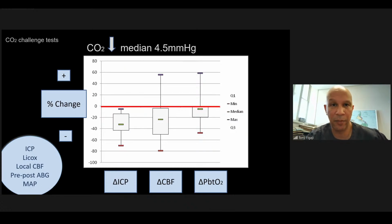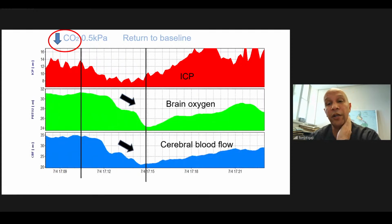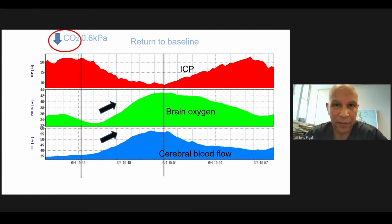But as I said earlier, patients are individuals, they're not averages. So when you look at individuals, that's where the problem comes. So when you hyperventilate a patient, when you drop the CO2, because you're reducing cerebral blood flow and blood volume, these are the changes that you'll typically have. Because you're reducing cerebral blood volume, the intracranial pressure comes down. This is the start of the test. This is the end of the test. And so therefore, you also see a change in perfusion. The problem is that it doesn't always happen like that.